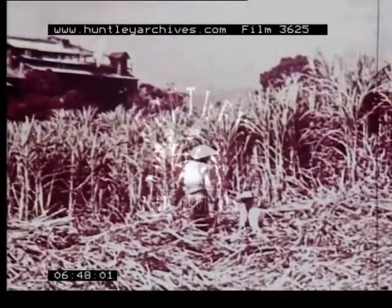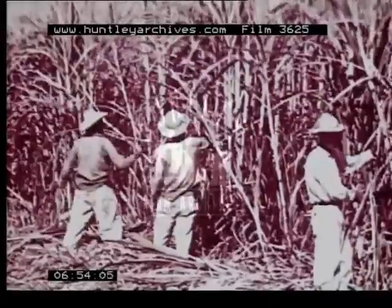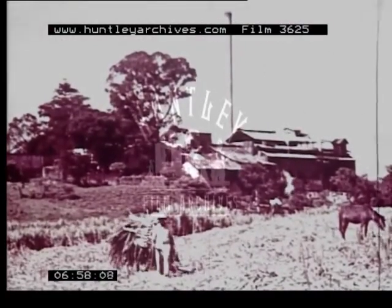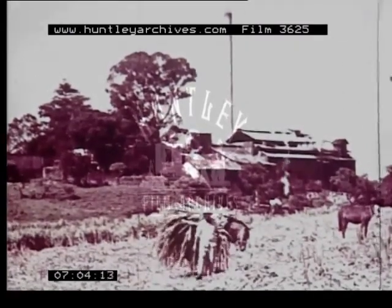In some areas, the cane fields are burned over before cutting. But here, the men are cutting cane that has not been burned, a cleaner but harder task. Dominating the green landscape are the tall chimneys of the sugar mills, where the ripe cane is brought to be crushed. Mount Orizaba stands serenely against the sky.